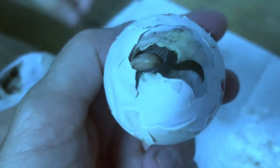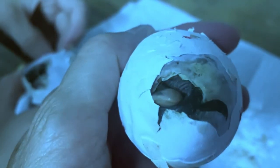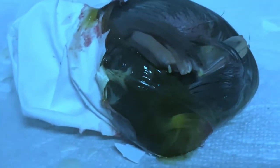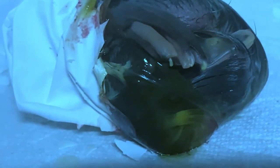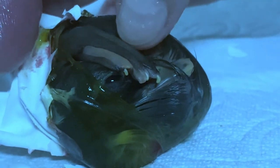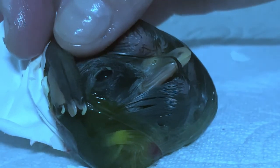They're gonna squish out of this anytime now. Where's your tongue? He covered it with his little foot, with his little nails. Let me see. Where's your eye? Oh my.